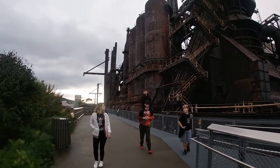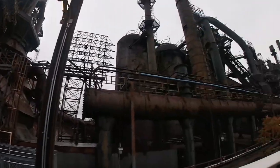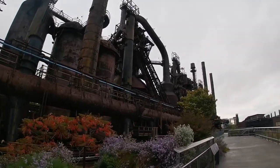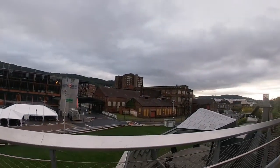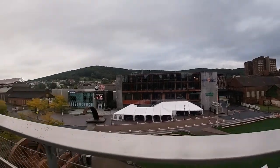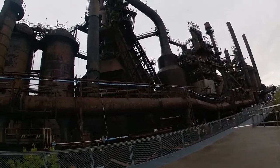That's awesome. Look at the cool view, guys. Look at all these abandoned buildings. Those buildings up, all those factory buildings. Yeah, it's awesome seeing a brand new building mixed in with these abandoned factories.